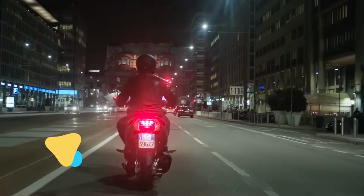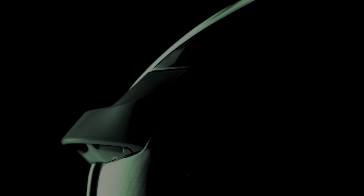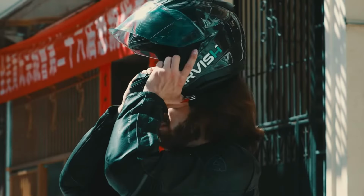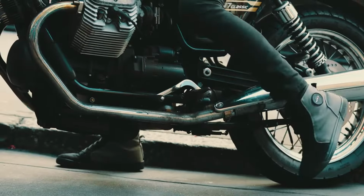phone while riding. Jarvish X AR. Jarvish, a pioneering tech firm from Taiwan's high-tech sector, has redefined helmet functionality with the XAR. This smart helmet integrates augmented reality to enhance safety and keep riders fully focused on the road ahead.